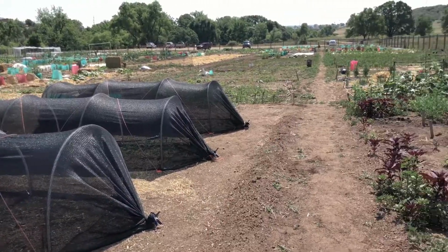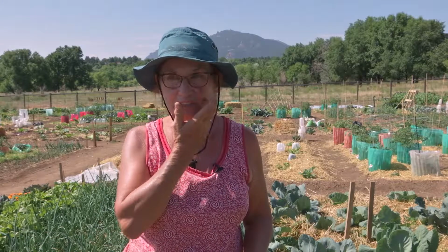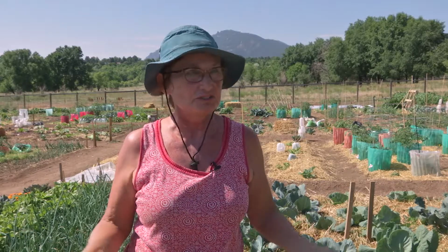Cost-wise, is this a good deal for you? Oh, absolutely. Our plot cost for a full plot's $120 a year, and you couldn't do that at home.